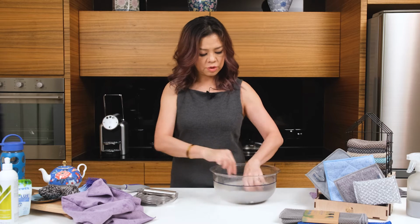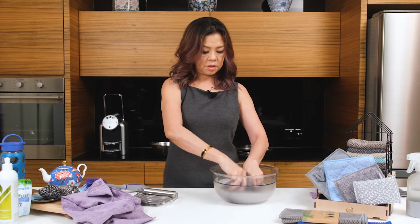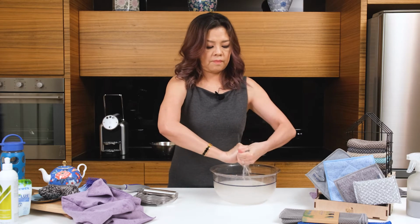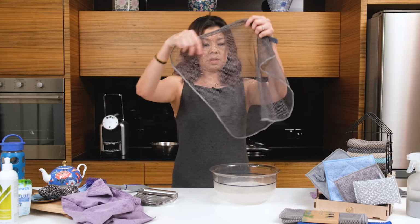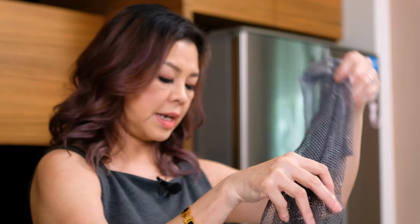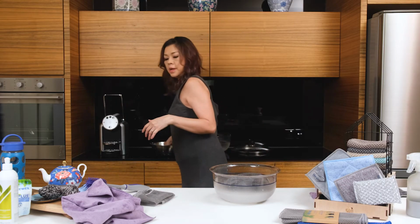And if I were to show you again, if I were to run this through the water, there would be just the water droplets, right? Again, it's very clean. So it's great for all these odd-shaped items as well.